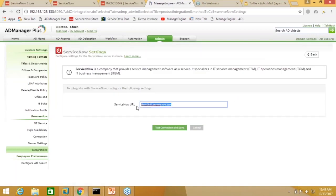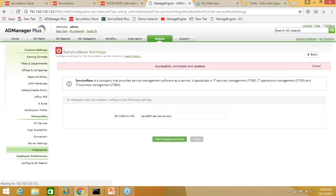and just key in the ServiceNow URL. And when you say test connection and save, the connection is going to get established. The two-way handshake is going to happen. Let's quickly check if it's through. Yes, we have successfully connected.